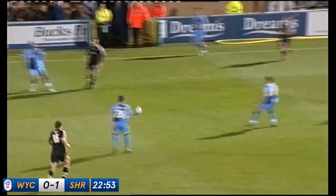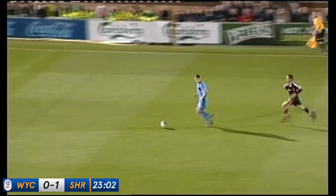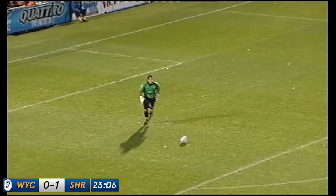Having a decent game so far in the engine room, the holding midfield player. Midway point of the first half, Wycombe overplay, they give it away cheaply. This is Holt, deep inside his own half, shovels it forward. One for Hibbert to chase, good covering this time for McCracken, and he plays it back to Young, the goalkeeper.